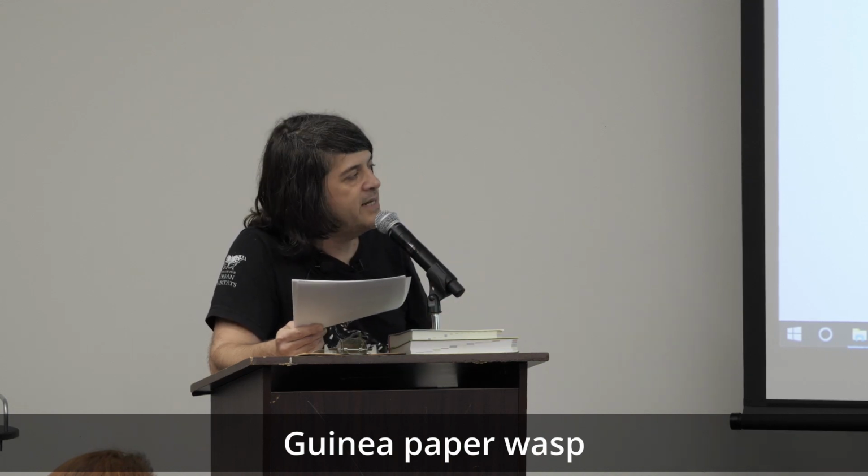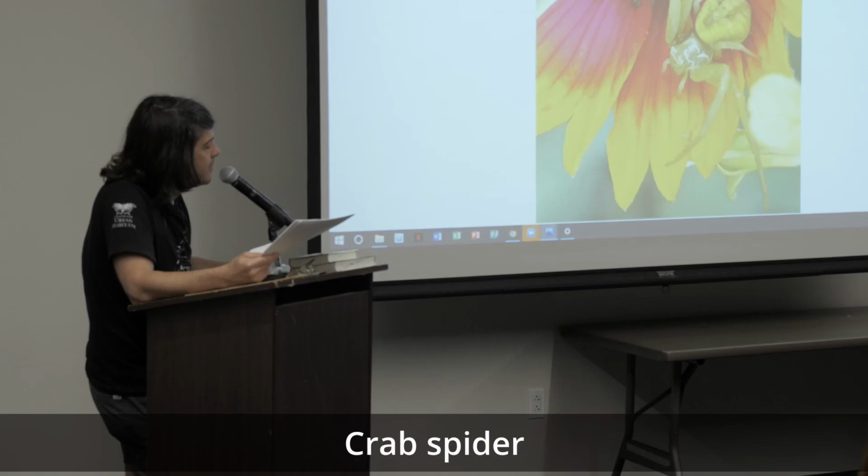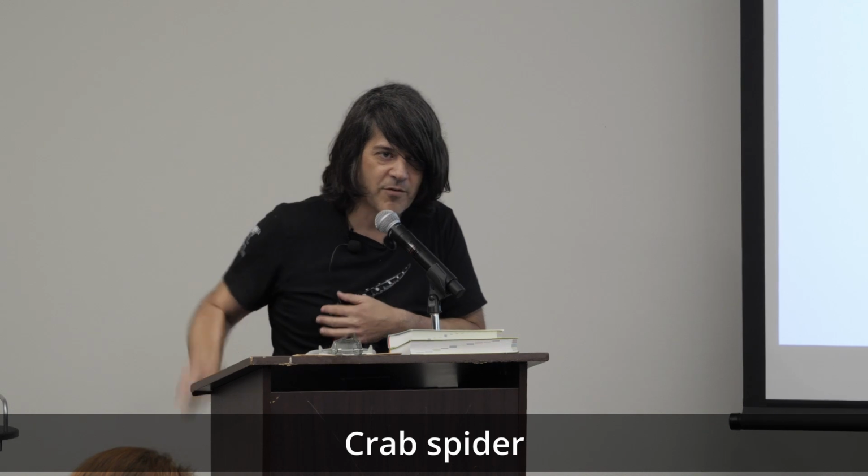Those are all of our pollinators. And I'm going to end with one last picture that I took. A beautiful little crab spider waiting in some gaillardia for a pollinator to come by. She wants to show her appreciation for pollinators by devouring them. So that's really cool. All right, thank you, everybody.